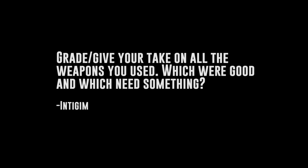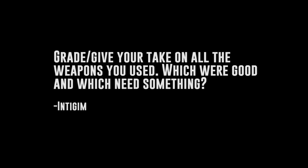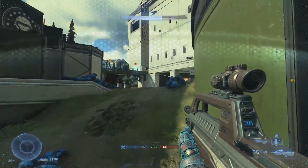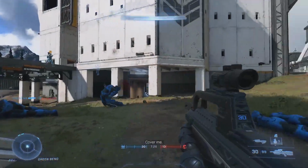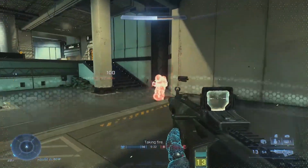Grade and give your take on all the weapons used. Which were good and which need something. That's a lot of weapons to go through, but just a few standouts, like the assault rifle feels freaking great. Probably my favorite assault rifle that 343 have done. The battle rifle doesn't seem like it's as useful at close range to me personally. And that excites me because I'm not too into battle rifles being the standard, like every Slayer game should be battle rifles. Not me. The commando is too pinpoint accurate for my taste.